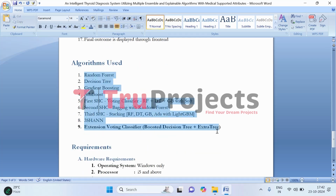Moving on to the algorithms used in the project. So we have implemented all these algorithms: random forest, decision tree, gradient boosting, AdaBoost. First SHE, which is a voting classifier, a combination of random forest, decision tree, and gradient boosting with the soft voting mechanism. And coming to second SHE, we have implemented bagging with random forest.